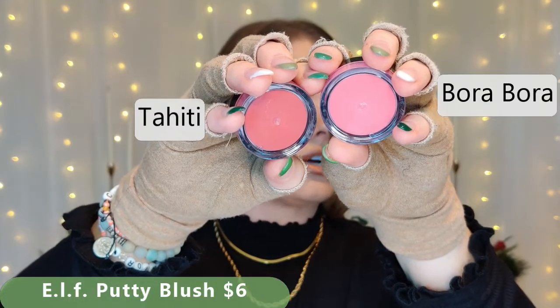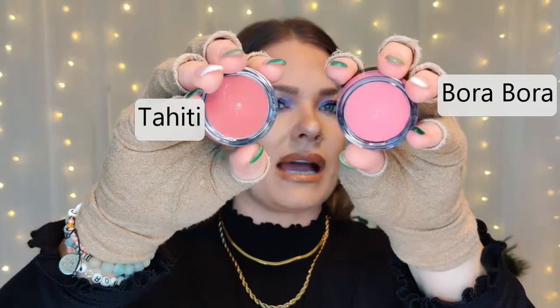So if I was doing a high-end look, I would use the Makeup by Mario. If I was going to do a drugstore, it would be the e.l.f. Putty Blush. I love this stuff. They are so pretty. I think this one might be, I don't know. I'm sorry, I don't know the shades, and they're not on here for some reason. That's really weird. Let's go into powder.